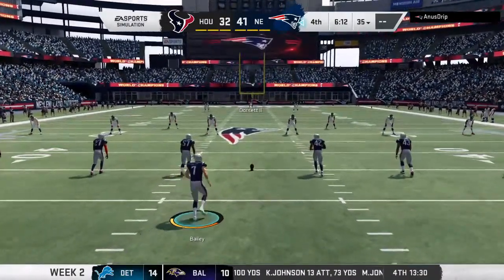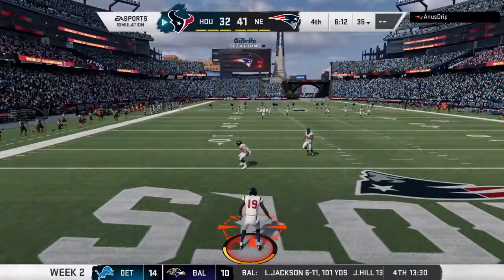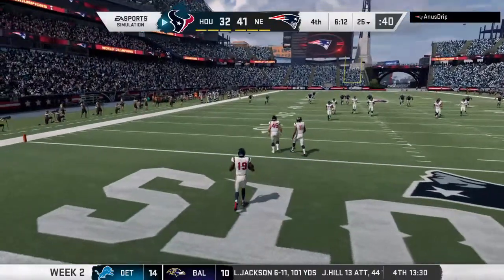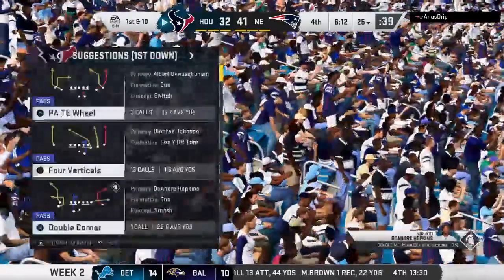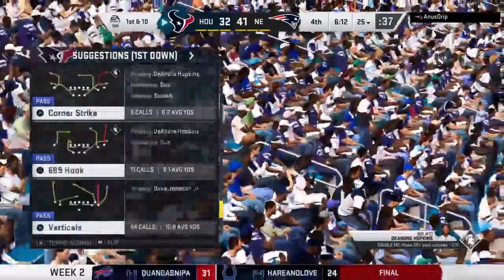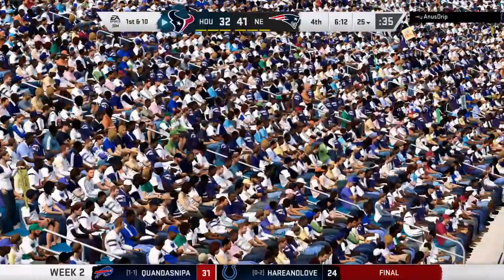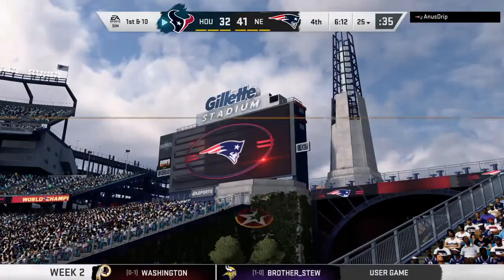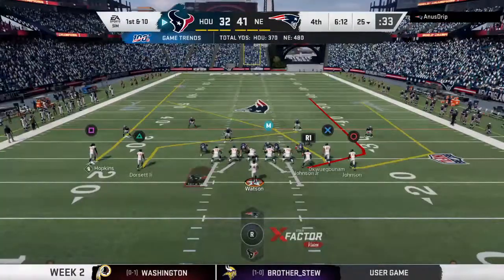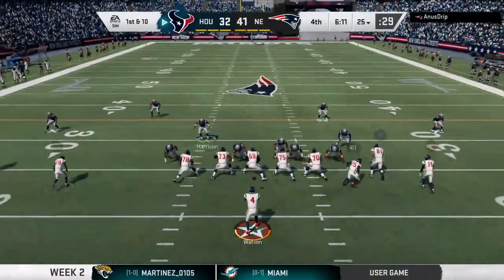Now he's back out there to boom this one away, maybe with some frustration after the PAT miss. The Texans take over 1st and 10 at their own 25-yard line. The Texans offense ready to go here for their next drive. And they're hoping to redo their efforts in the last drive when they got into the end zone.